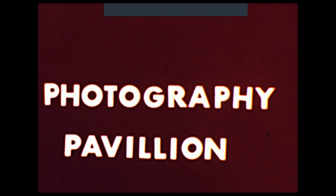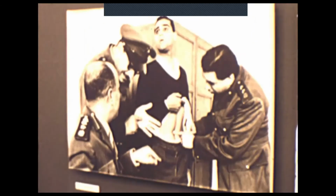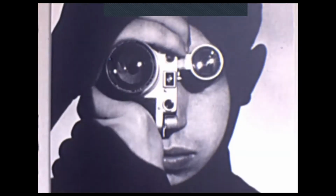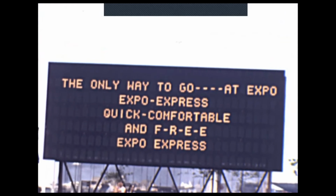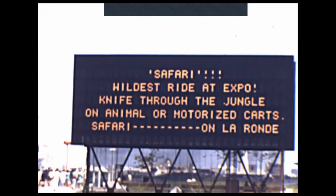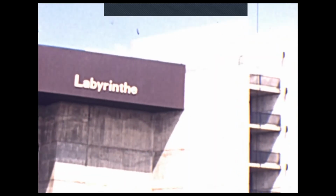Those of us who are into photography will enjoy this one. People were invited to enter photos from all across Canada or other parts of the world, but mostly Canada, to be on display here. And he's caught some of the displays going on there. And one of the big signs, this fountain is still on the site in a very decrepit condition. Hopefully someday it can be restored.